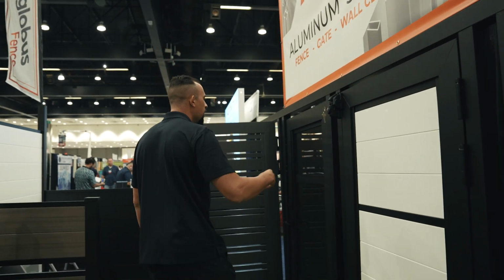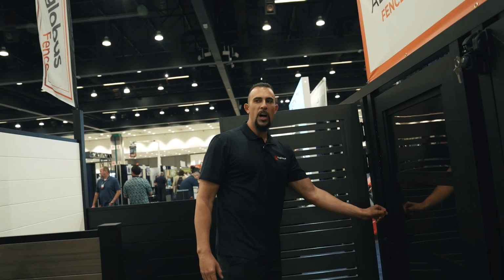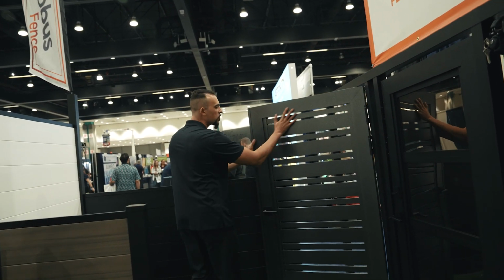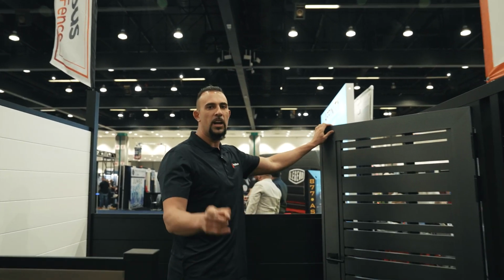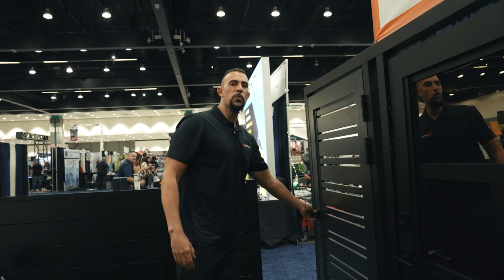Let's go, move on. You got the gold glass over here with the same system, beautiful hardware, deadbolts, and we got a custom frame. Come check out this color, show them. So at Aluglobus, we make our products so you're able to do any color you want. Even if you want it raw, we'll give you a raw aluminum gate. But if you want a special color like this, not a problem, and it will happen. Beautiful handle, beautiful setup, and super heavy duty.